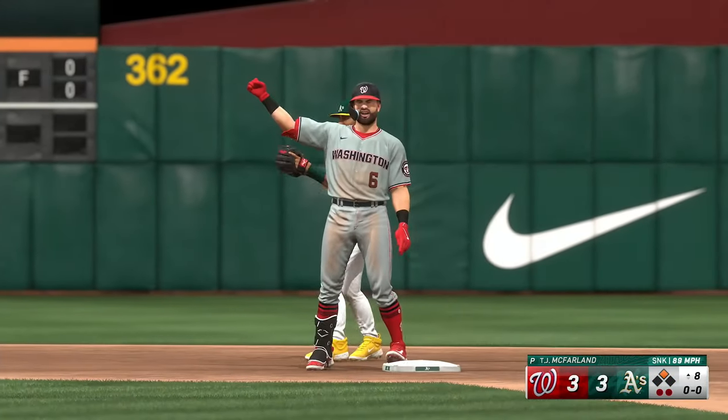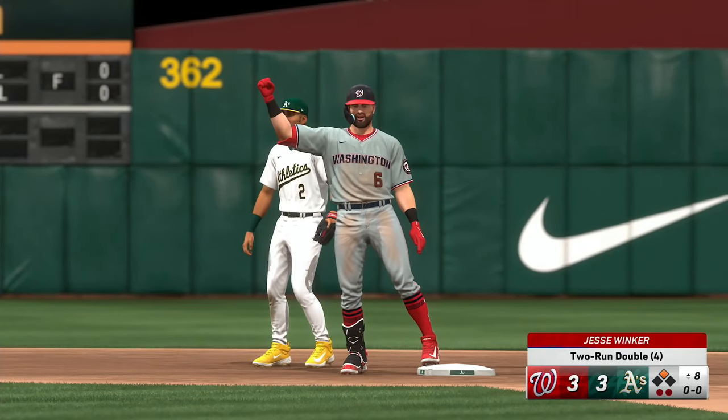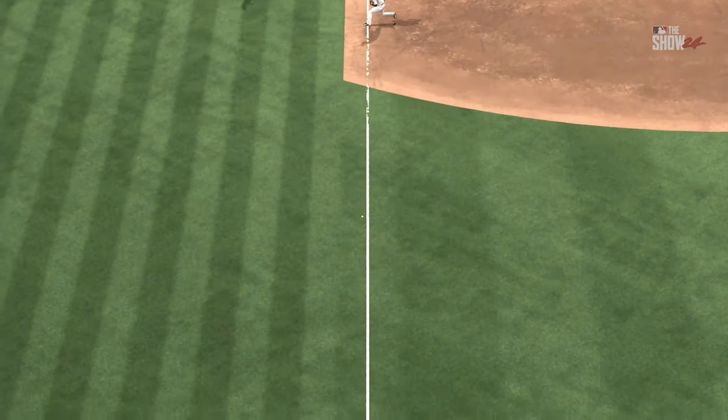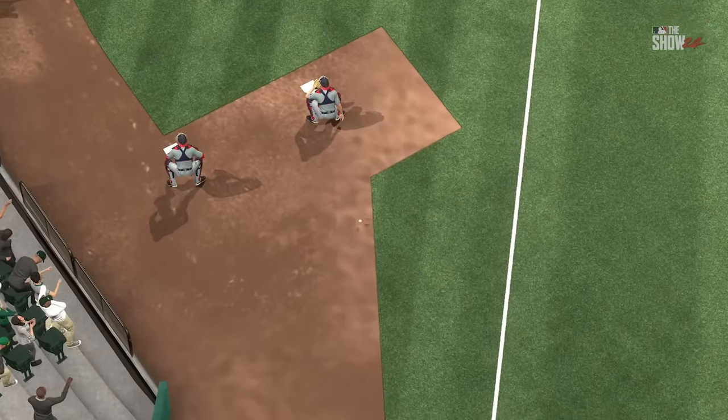Well, he was a little off balance. He got the front foot down, but was so great at keeping the hands back and allowed him still to get good wood to this baseball. Big one there as he drives in a couple of runs.